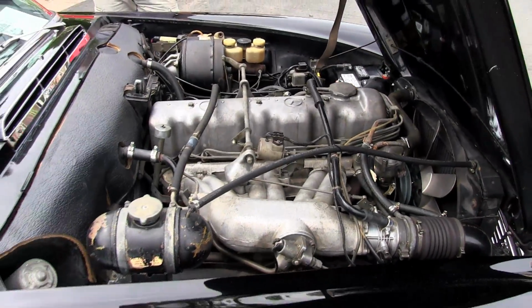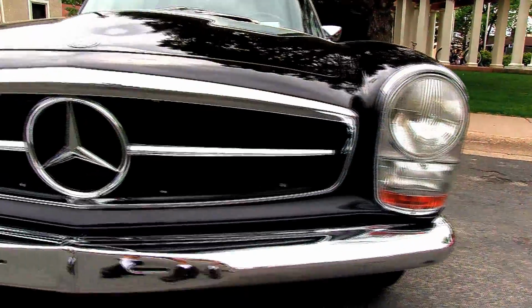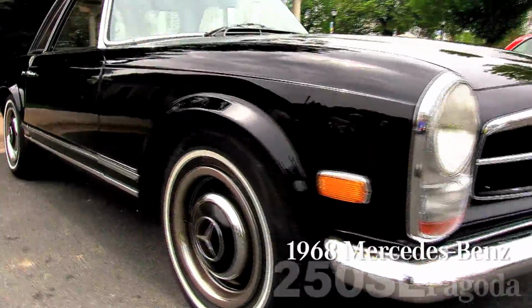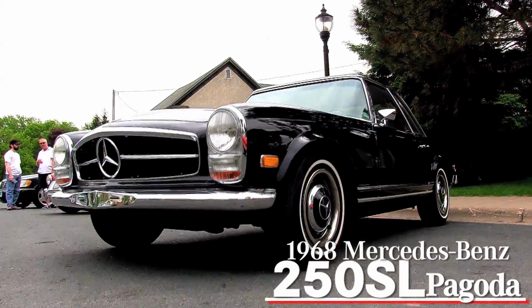car to drive. I did just put an electronic Pertronix points in it, so you can't see them, but it certainly makes it run and drive a little smoother. But a great fun car, the Mercedes-Benz W113 chassis Pagoda SL.